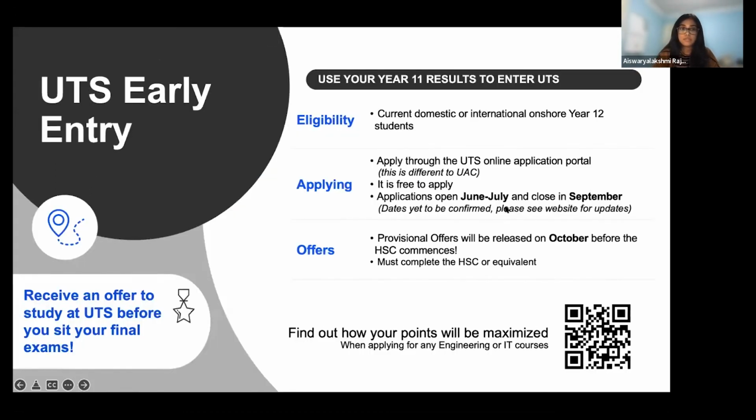And then in terms of UTS early entry, as of last year, we kicked off our early entry program, and it's an exciting way to receive an offer to study at UTS before you sit your final exams. To apply for this, you need to apply through the UTS online application portal, so this is different to UAC. It's free to apply, and the applications are open around June and July, but the dates are yet to be confirmed, so please see the website for updates as well.